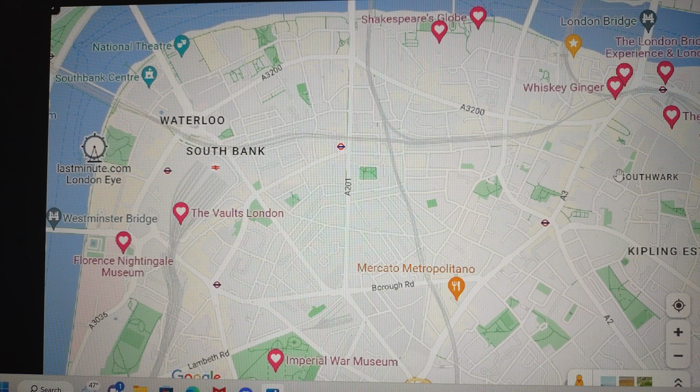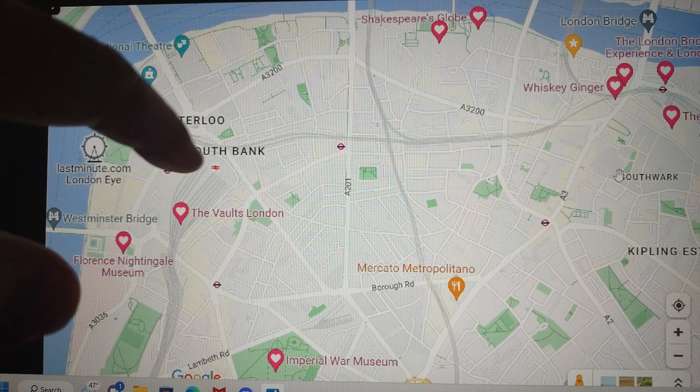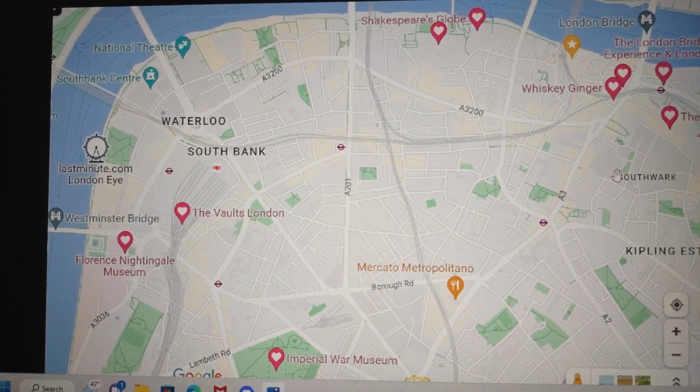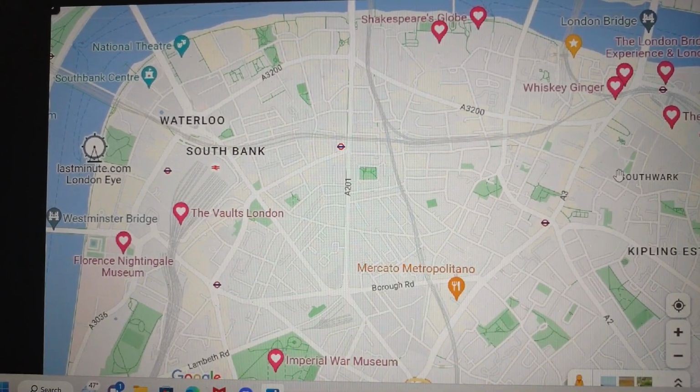So we're going to go back up north towards Waterloo Station. You can see these rail lines here. That's Waterloo Station. Just off of Waterloo Station is what's called the Vaults. It's also called Leake Street. And this is a tunnel where graffiti is legalized. All you need is a paint can, paintbrush, and your artistic license to go in and do your own artwork.